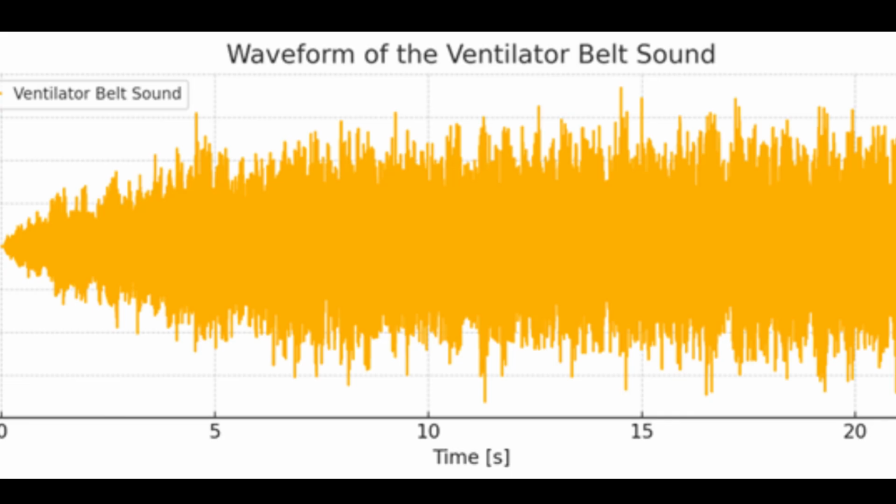This could indicate mechanical wear, such as fraying or damage on the belt, which can introduce irregularities in the sound profile. Around the 10 to 20-second mark, there are more intense fluctuations, which may be a sign of resonance. This occurs when certain frequencies are amplified, potentially due to components vibrating in sync, often because of imbalances or looseness.